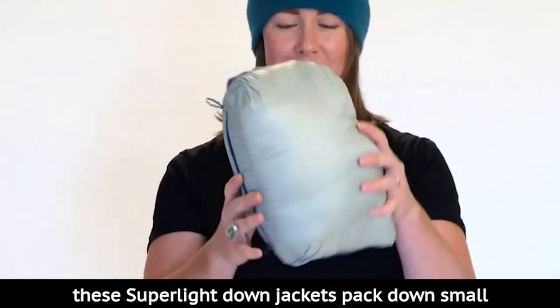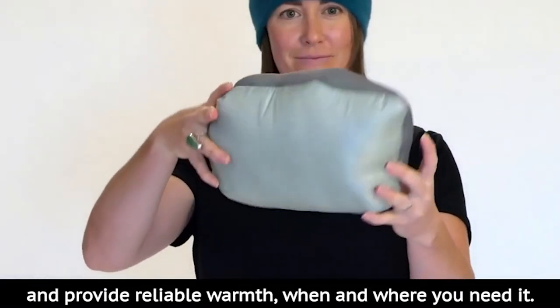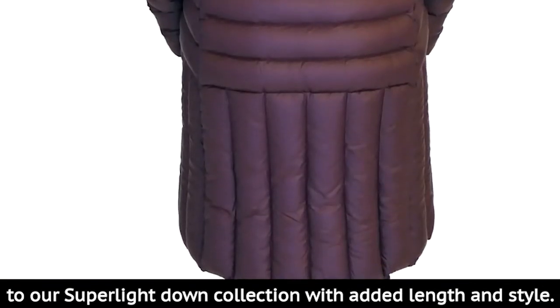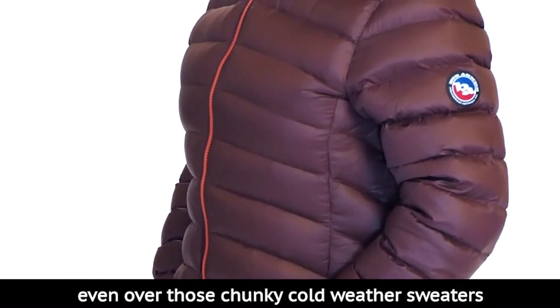The women's Luna Parka is the perfect addition to our Superlight down collection with added length and style. The relaxed fit allows for comfortable layering even over those chunky cold weather sweaters, and the drop neckline provides ample room for scarves when you're headed out on a chilly evening.